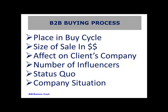Tomorrow we're going to talk about the influencers, but it's important that you understand why the buying cycle is so long. I'm going to keep talking about this, and about ways that you can lessen it and make it a little shorter through your marketing and sales processes.